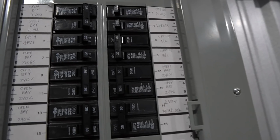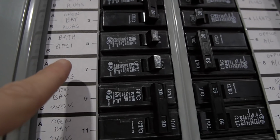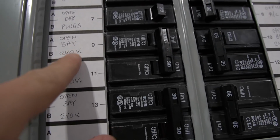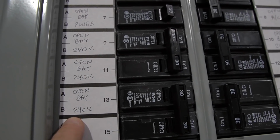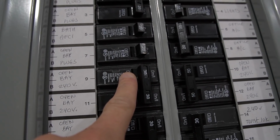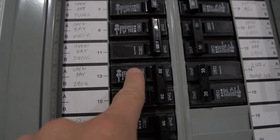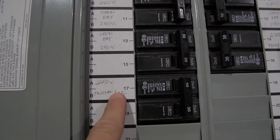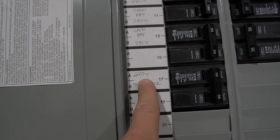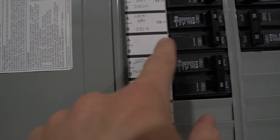So here's the panel, as you can see. And if we go down it, we have our open bay plugs, and keep coming down. And here is 240, 240, 240. So as you can see here, we have essentially 60 amps on this 240 setup. Then we have another 30 amps, another spot for another 30 amps. And then down here, we have 240 on the twist lock. These are our 30 amps. So as you can see here, 30 amp.